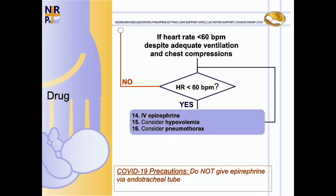If the heart rate remains less than 60 beats per minute despite adequate and coordinated ventilation and chest compressions, administration of intravenous epinephrine is indicated. Give epinephrine as you continue assisted ventilation and chest compressions. Consider other possible causes of persistent bradycardia, such as hypovolemia or pneumothorax. If the heart rate remains less than 60 beats per minute, coordinated ventilation, chest compressions, and epinephrine administration are continued and repeated.